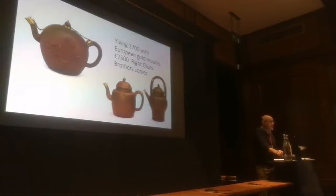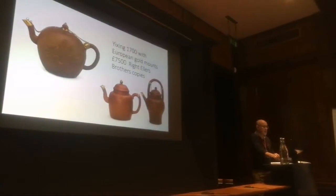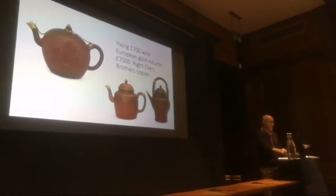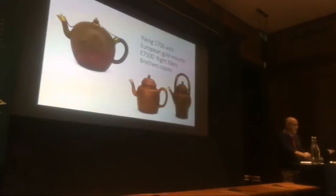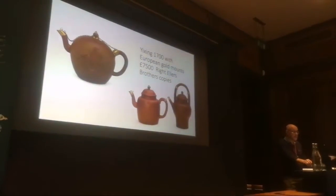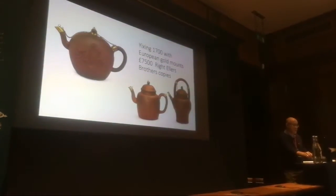So, Yixing teapots, such as this example, were imported along with tea, probably transported within the chests of tea. This on the left was gold mounted in Europe to avoid breakage or chipping. These pots were very expensive and only the very rich could afford them. Over 300 years old and still good.